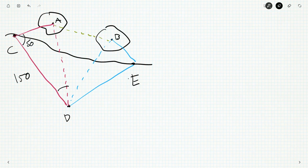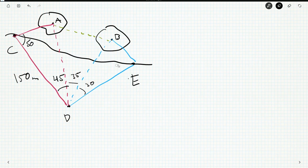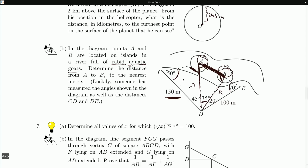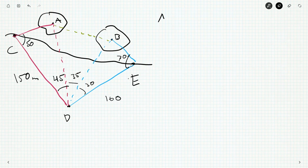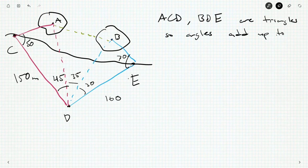So 50 degrees, 150 meters. This was 45. This was 35. I think this was 20, or maybe it was 25. No, it was 20. And we get a 70 up here, and 100. Okay. So I might say something like ACD and BDE are triangles, so the angles add up to 180 degrees. And I'm probably not going to show the calculation. It's question 6. We start to write less of the basic calculations, because now we're getting more marks for our reasoning, not our calculation skills.